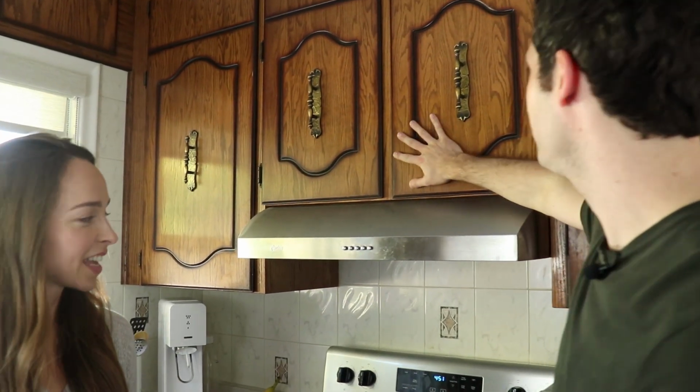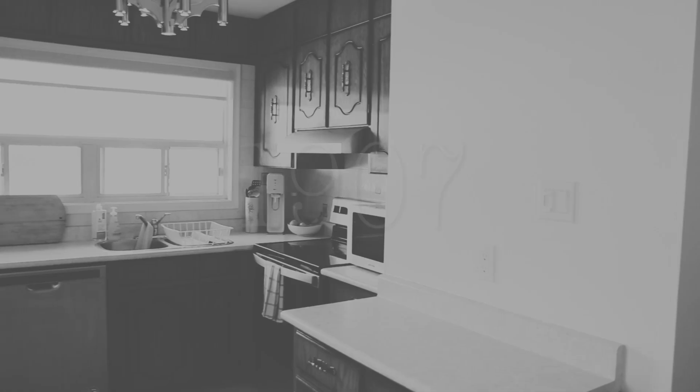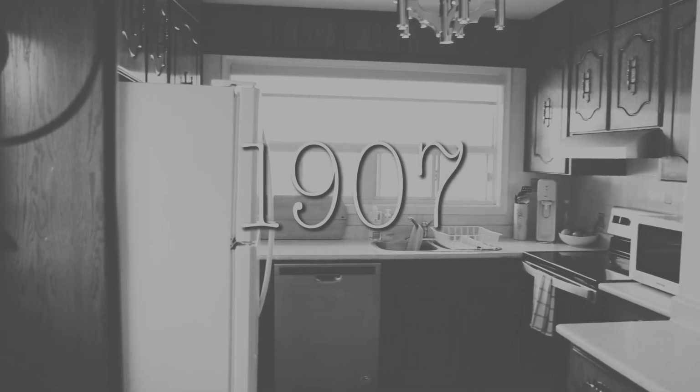These are the original wood cabinets. I'm sure this kitchen was very cutting edge. I'm sure it was extremely stylish in 1900 and seven. Maybe 1907 was a hot year. Maybe 1967. Maybe one of those two.